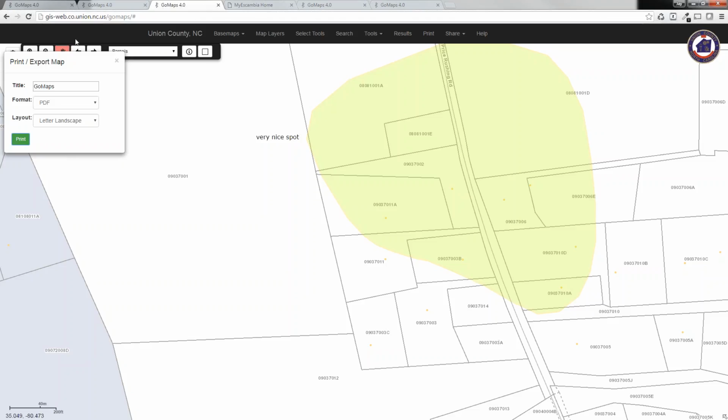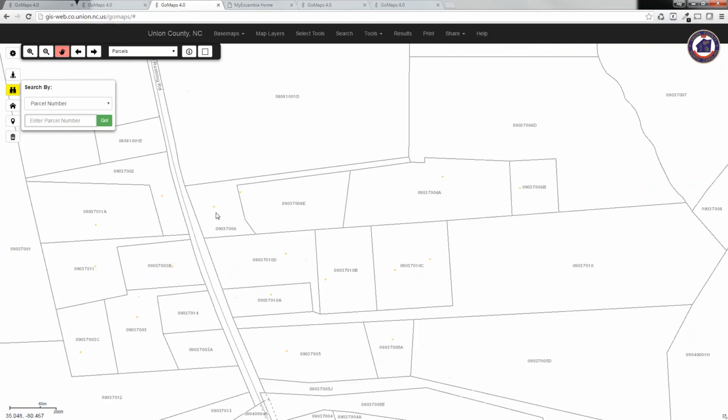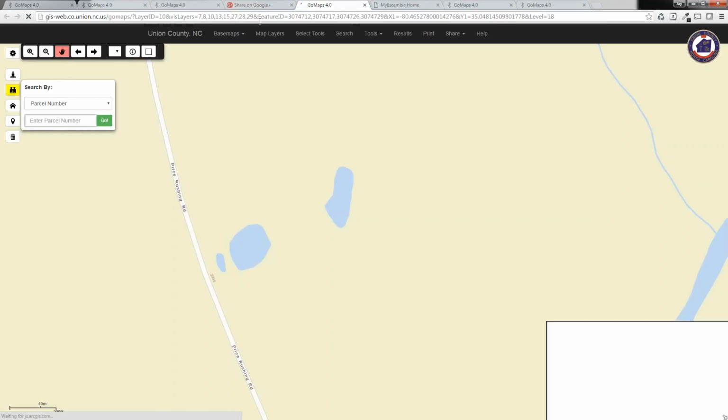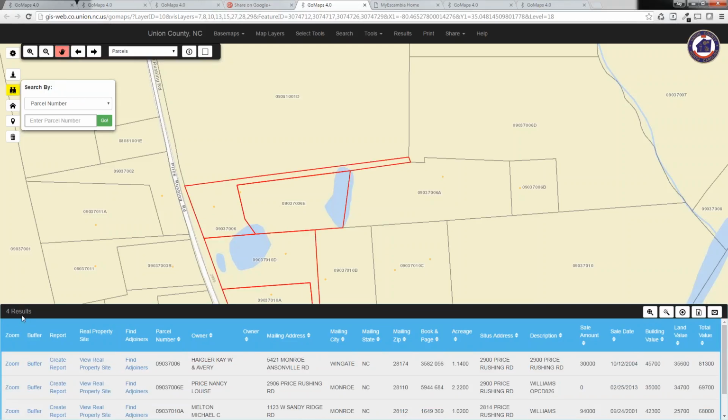And as I just showed you, it's really easy to share that information creating a PDF, but maybe there's some other information that you also want to share. This is one of the very powerful tools of GoMaps, and I'll even hit on it a little bit later. But you have the ability to create these links. You can see we have 4 results here, and we have a bunch of sharing options. I'm going to go for Google+, and it will take us to a map and zoom us right to that same location, and it's going to make this selection on the map as well.